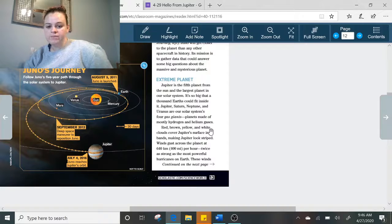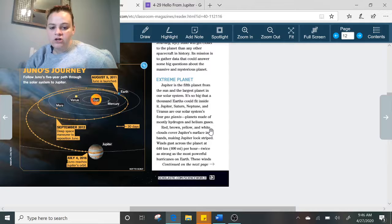Alrighty, extreme planet. Jupiter is the 5th planet from the Sun and the largest planet in our solar system. It's so big that 1,000 Earths could fit inside it. Jupiter, Saturn, Neptune, and Uranus are our solar system's 4 gas planets, or gas giants, which are planets made of mostly hydrogen and helium gases. Red, brown, yellow, and white clouds cover Jupiter's surface in bands, making Jupiter look striped. Winds gust across the planet at 640 kilometers or 400 miles per hour, twice as strong as the most powerful hurricanes on Earth.